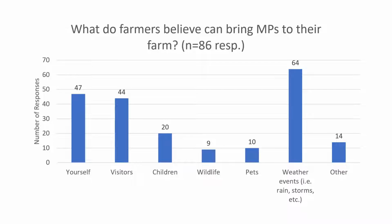Surveyed farmers thought that weather events and people were the biggest culprits. While making the survey, I had not originally included weather as an option, but one of my friends suggested it while reading it over, and it turned out to be the most selected choice.